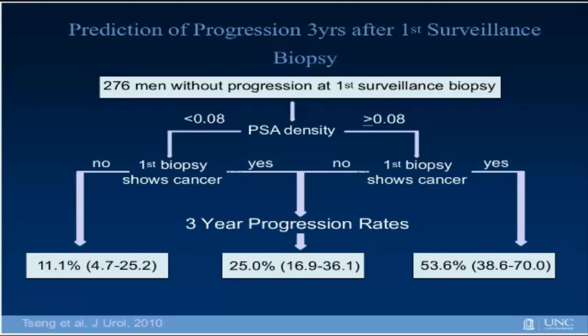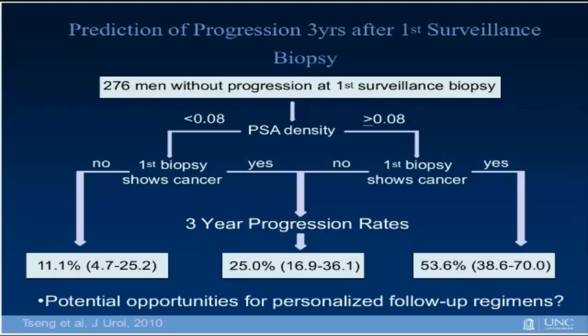And in between, the rates are in between. So basically the Hopkins experience has provided a window for us to understand a little bit more about the additional factors that can stratify the risk and outcomes of surveillance. These, I think, provide opportunities for personalized follow-up regimens now that this very strict prospectively defined cohort has started to mature. We can start to identify people where we might be able to spare them additional biopsies with some degree of confidence.